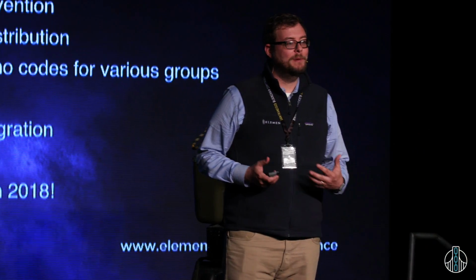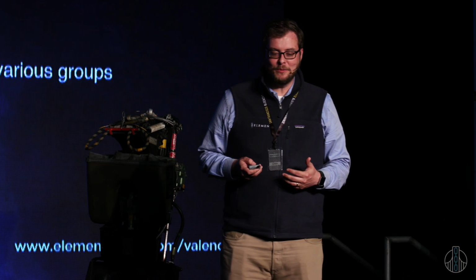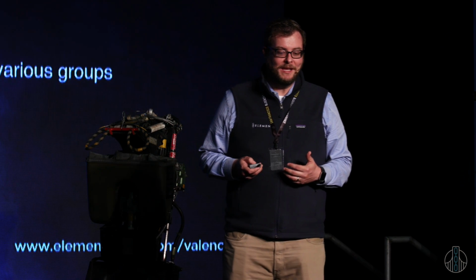And when most people embark on the ICO process, they just see the top of the iceberg. They see the simple problems. I'm going to write a smart contract, and I'm going to throw it out there. But the reality is that just doing a smart contract won't cut it anymore. There are a lot of additional features that are going to be needed, and that's where the Valence platform comes in. In addition to the features, there's also a huge risk.